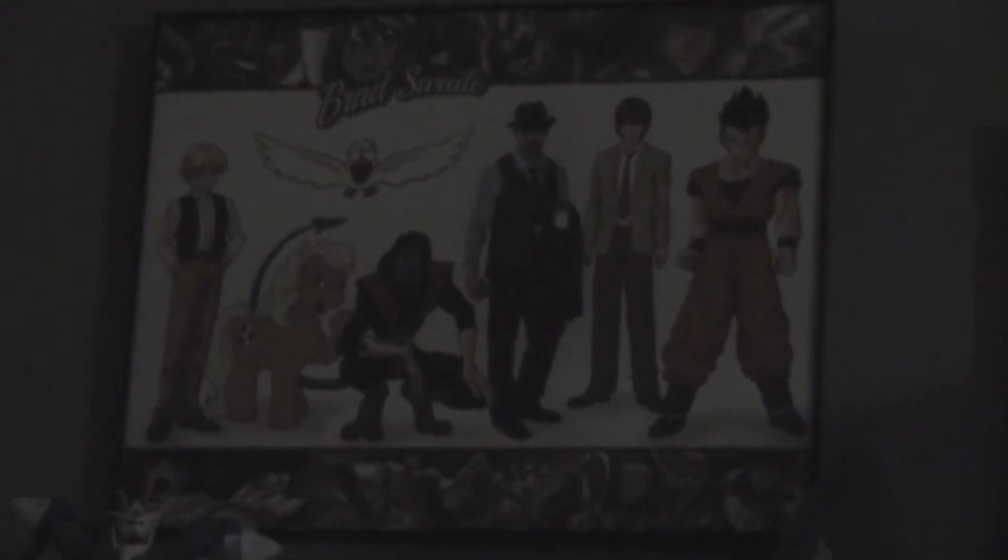So this was something that Brad Swale gave to me a million years ago, and I don't know why I never had him sign it. I think it's because we've known each other for so long now. That's just weird. But I legitimately just love all the characters in this picture that he's standing with, and it's just really fun. So that's a thing I have.